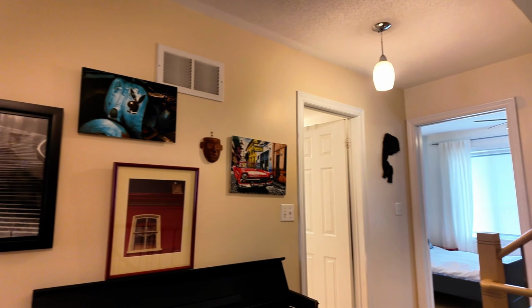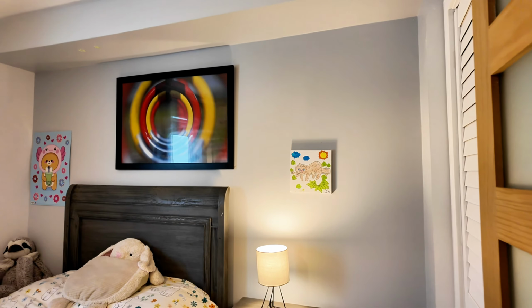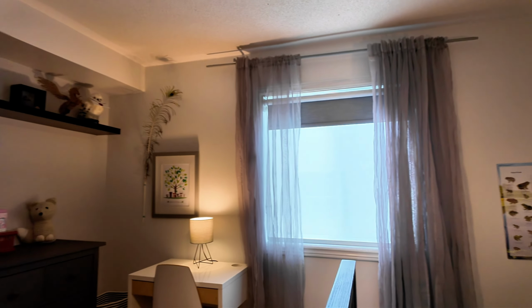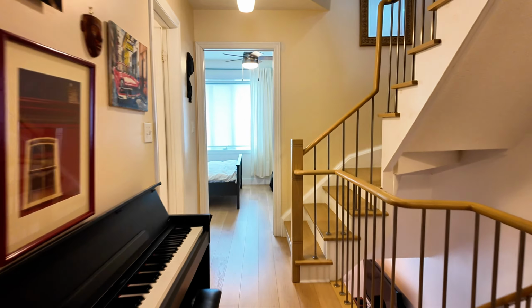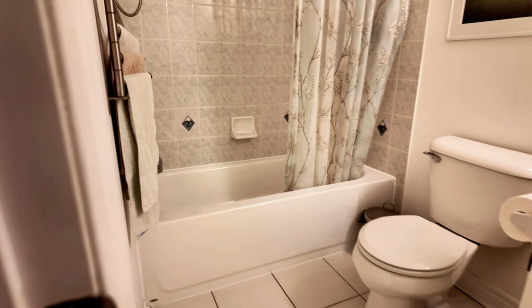As we move upstairs, you're going to find two generous bedrooms with beautiful hardwood floors and full closets, great for kids, guests, or a work from home setup. Another great feature is that they share a bright 4-piece bathroom located conveniently between both rooms.